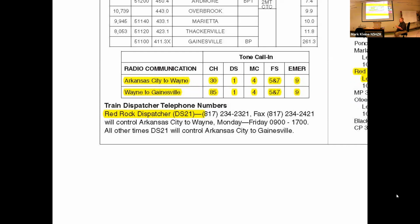The voice communication is half duplex, or what you guys call simplex. There's no repeaters, nothing elaborate about it. It's straight voice communication, and 99% of the communication that you'll hear is trains talking to the dispatcher. The dispatcher acts like an air traffic controller. His job is to ensure safe train separation, and you'll hear the trains coming through town talking to the dispatcher. Next slide.